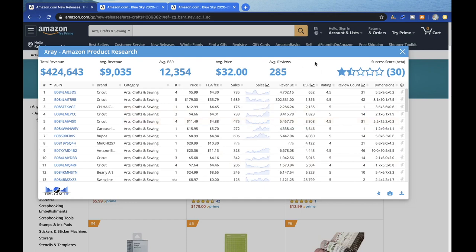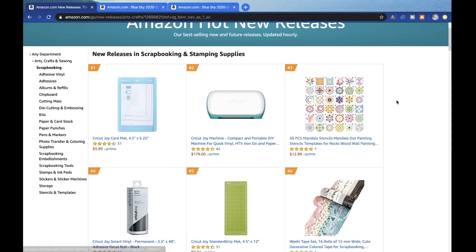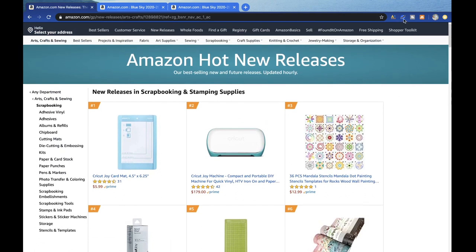Okay, I know this seems overwhelming, but I promise you with time this will get easier. All right, so this one right here, 31 reviews, 785 sales. The only problem is its sale price is very low. Okay, so this is basically how you use the new releases category with the product research tools Helium 10 and Jungle Scout in order to find amazing products to sell on Amazon.